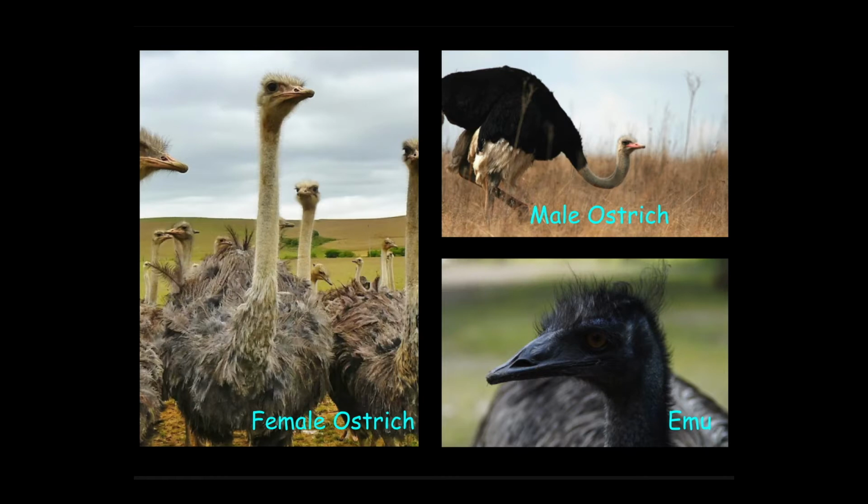Now you can also tell with these ostriches which is male and which is female. The one on the top right is a male, and you can tell by its black feathers with white wings. And the one on the left is a female, and you can tell this by her grayish-brown feathers.